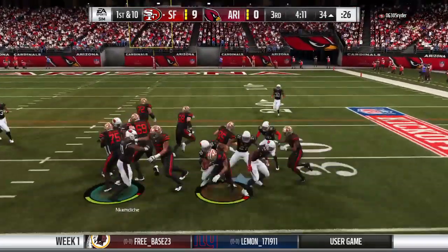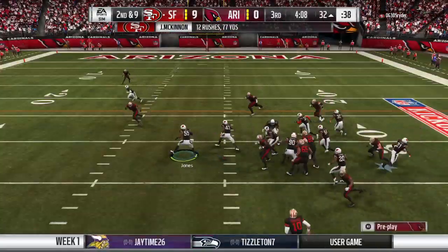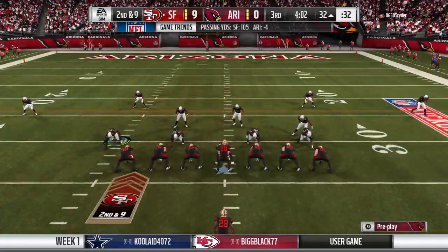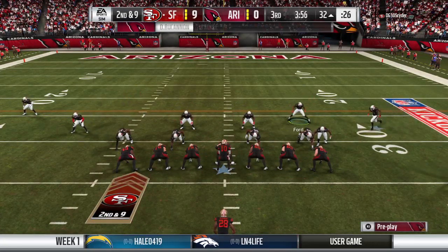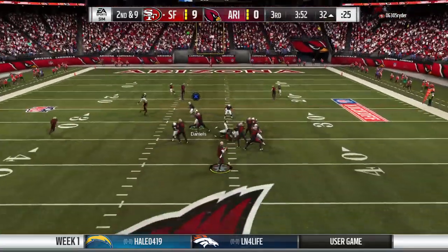Now a handoff looking right. And not much running room. Down to the 32. Just a yard on the first down carry, so it's 2nd and 9. They tried a quick hitter inside, but that one was swallowed up because what they're hoping, those big defensive linemen will take the bait and move laterally and open up a crease that they can run through. Didn't happen on that play.